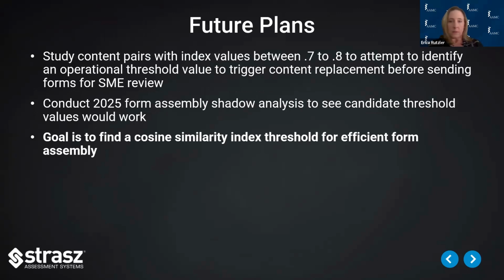So we have some future plans. After we went through the 2024 forms, we did some index value pairs between 0.6 and 0.7, and we found that between 80 and 90% of them were friends. So the next step is to look at the content between 0.7 and 0.8. There will be thousands of comparisons, so we'll randomly select some and have the SMEs review those.